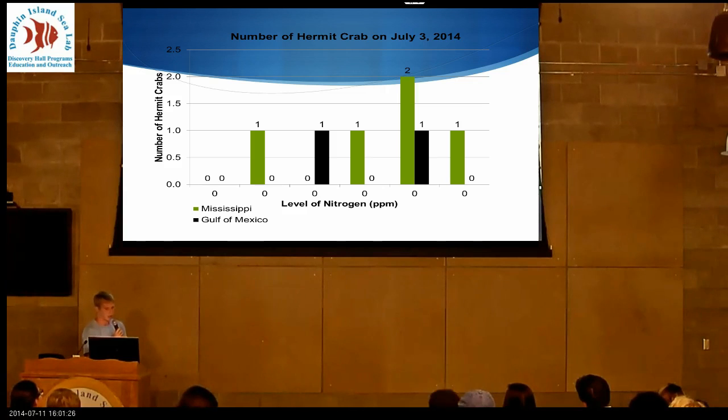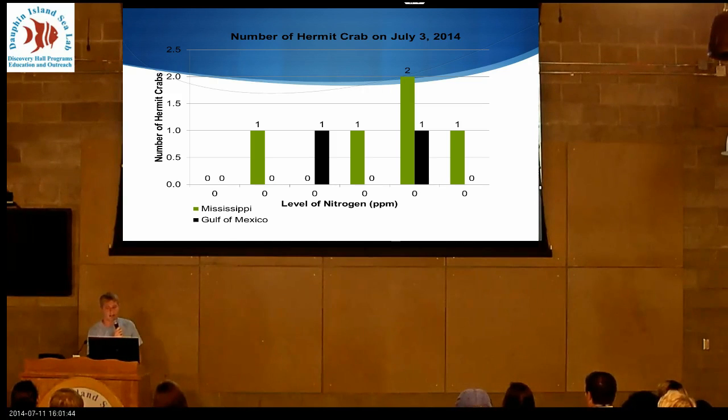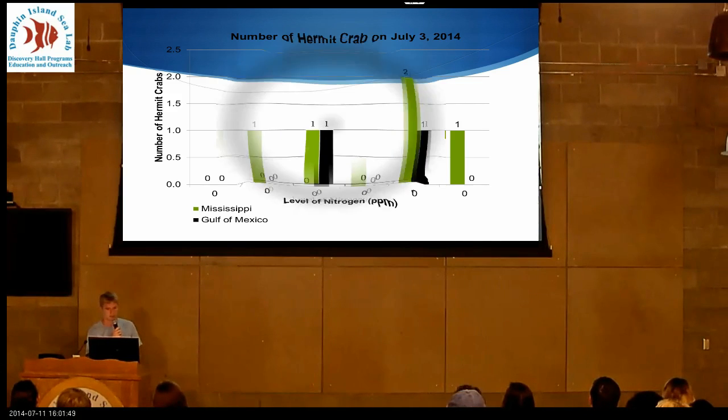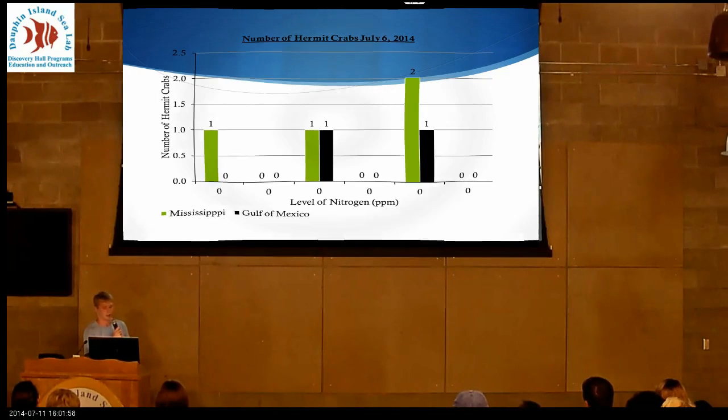So you can see on July 3rd at the Sound, I found 0 crabs at the first destination, 1 at the next, 0, 1, 2, and 1. And then a lot less at the Gulf of Mexico. The results were the same for July 6th.